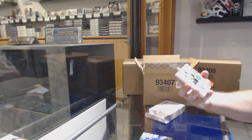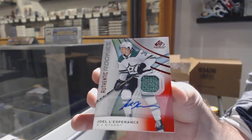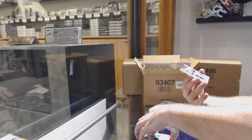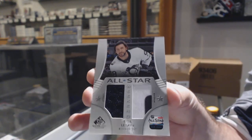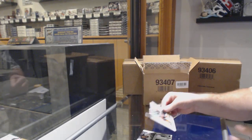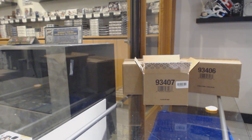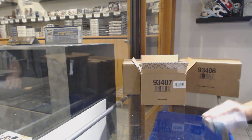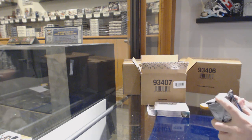We've got a rookie jersey auto, Joel Eriksson Ek. Rookie jersey auto, Joel Eriksson Ek. We've got an All-Star Weekend duel of Letang. And we've got a rookie jersey of Max Jones /$5.99. And it looks like, folks, we've had quite a few spots getting taken in the break, so let's keep them going. We have a lot of breaks to get done tonight.